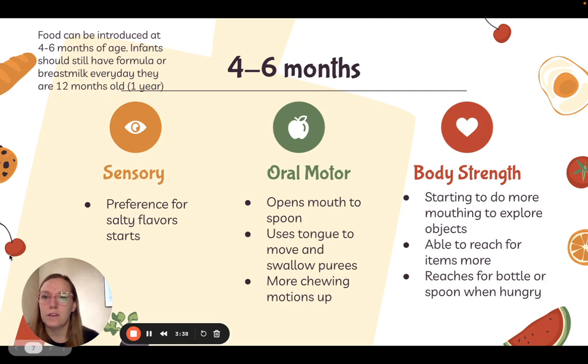4 to 6 months, so food can be introduced at about 4 to 6 months of age. Infants should still have formula or breast milk every day until they're at least 12 months old, so 1 year old. But they recommend about 6 months to start it, no earlier than 4 months, just because baby's stomach is just not ready to have solids yet before 4 months.